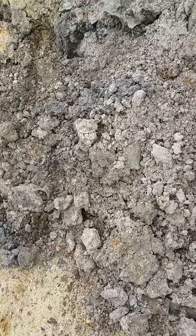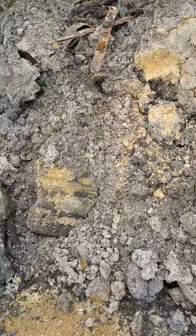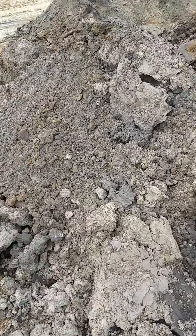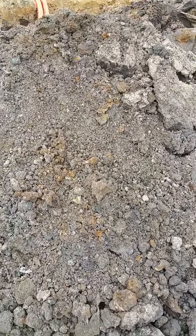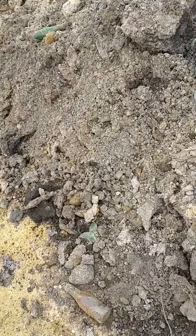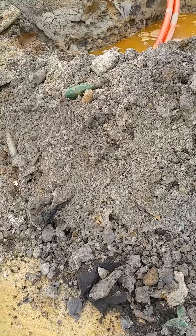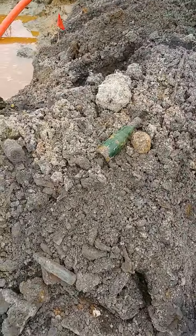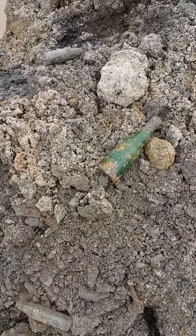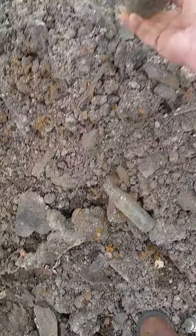So I'm going to start digging. I'm going to start finding areas to dig, bottles. I've been biding my time. I've been involved in cleaning bottles, categorizing them. I did a few videos about how to do that.